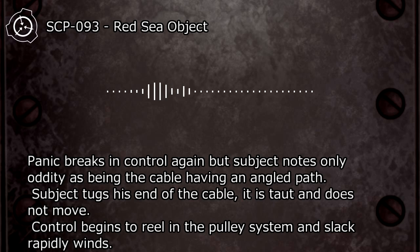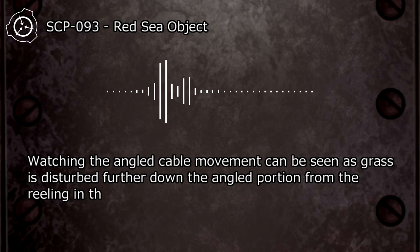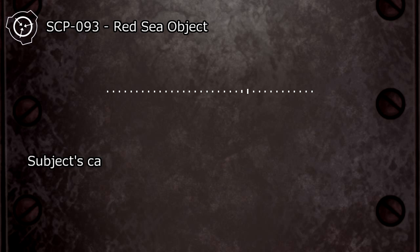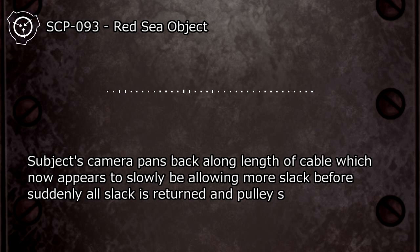Control begins to reel in the pulley system and slack rapidly winds. Watching the angled cable movement can be seen as grass is disturbed further down the angled portion from the reeling, and then the line vibrates as it meets resistance and emits a twang from the recoil. Subject's camera pans back along length of cable, which now appears to slowly be allowing more slack before suddenly all slack is returned and pulley system begins again.